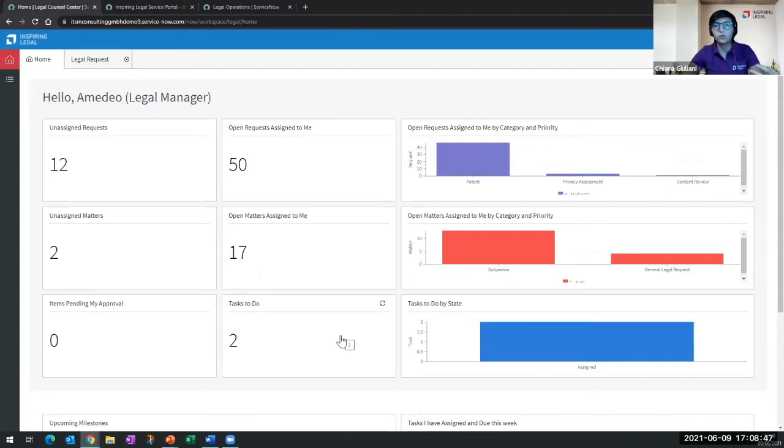I don't need to go through the list of emails. Reporting, of course, guarantees transparency and accessibility to insights and trends. And the beauty of ServiceNow is that we can easily create different dashboards targeting different KPIs according to the role of the stakeholders that we are referring to. In this case, we have Amedeo. Amedeo is our legal manager.